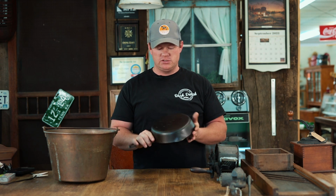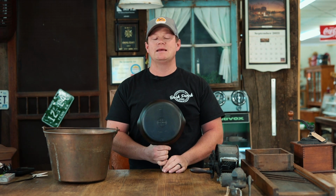And one of the most popular and most sought after antiques that is still used in the kitchen is good cast iron skillets, good cast iron cookware. One of the most sought after and most famous cast iron cookware is Griswold.